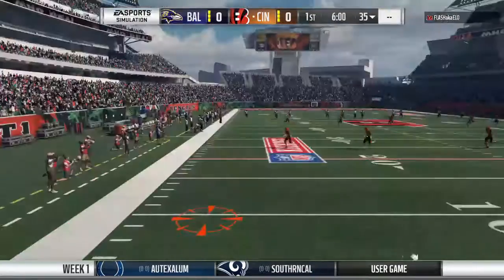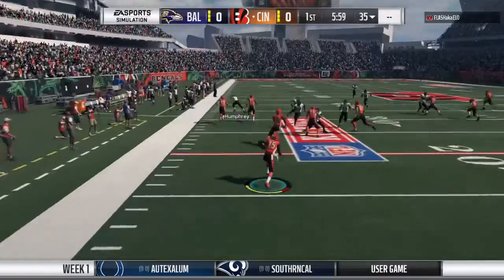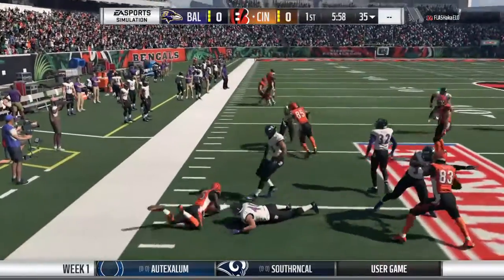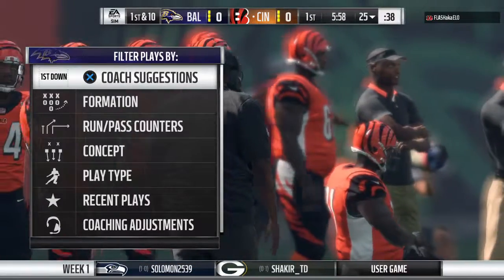This one away, and we are underway from Cincinnati. Returning it, John Ross, and not a bad return here. He gets it out to the 25-yard line.